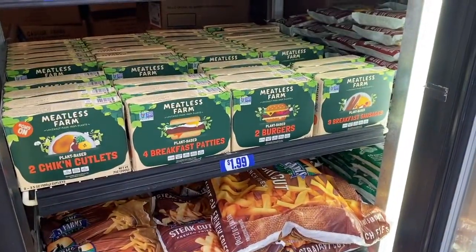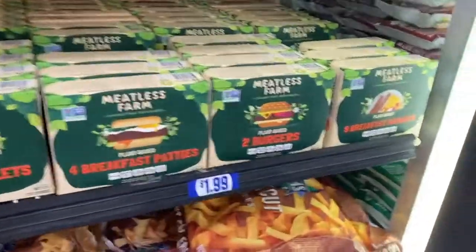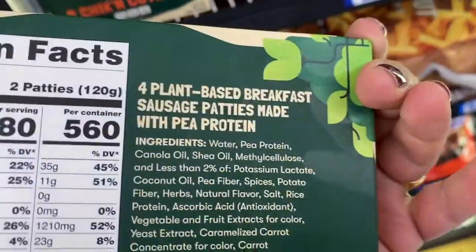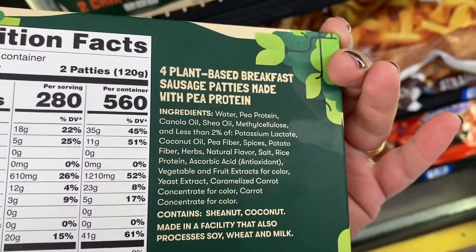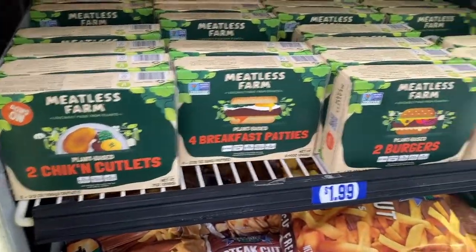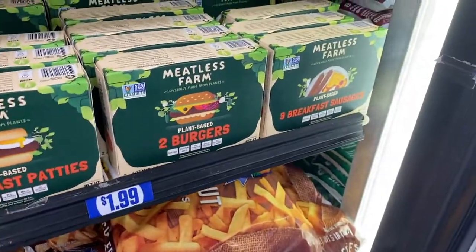Here's some meatless farm. Four breakfast patties. Here's the ingredients. And then they have the chicken one for $1.89. Burger.